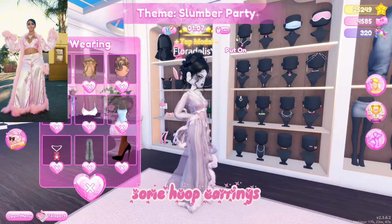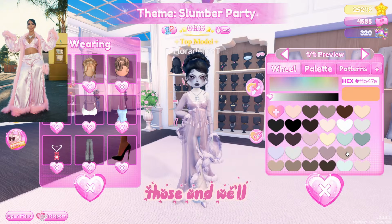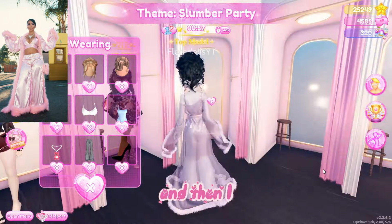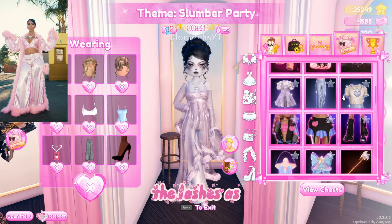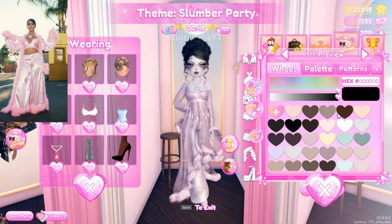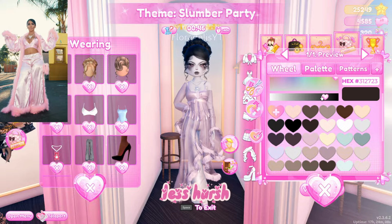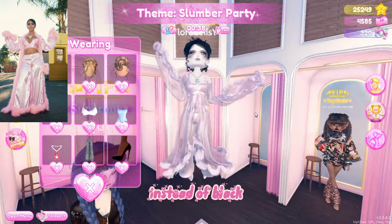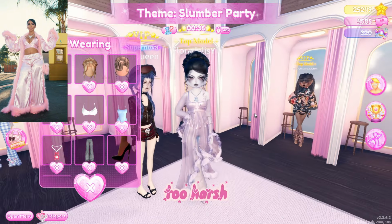We do have some hoop earrings as well, so we'll add those and we'll make those silver and make those foily. And then I think we'll add the lashes as well. We position them downwards to about there. And I just want to make them a little bit less harsh, so I'll probably just make them a dark grey instead of black. I feel like the black is a little bit too harsh.